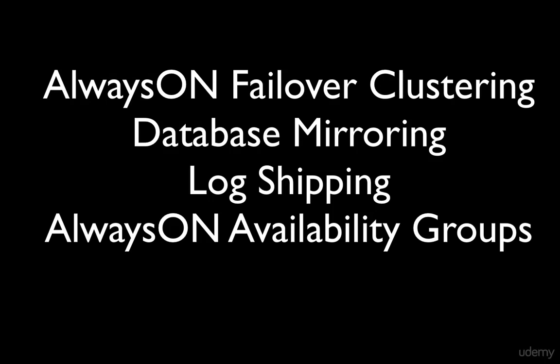Last but not least, everyone's favorite, always-on availability groups. Always-on availability groups can replicate multiple databases to as many as 4 replica systems with a mix of both synchronous and asynchronous replication of the transaction log. It fully supports automatic failover. Always-on availability groups are found only in the Enterprise Edition of SQL Server. So now that we've gotten a 10,000-foot view of what these options are, let's go ahead and craft our response.